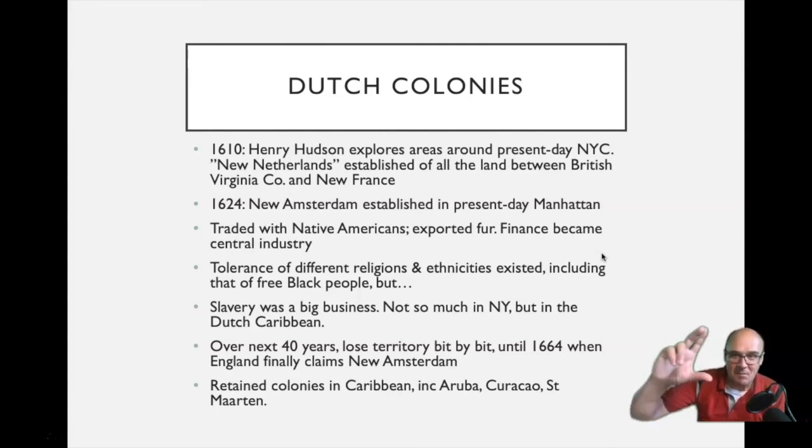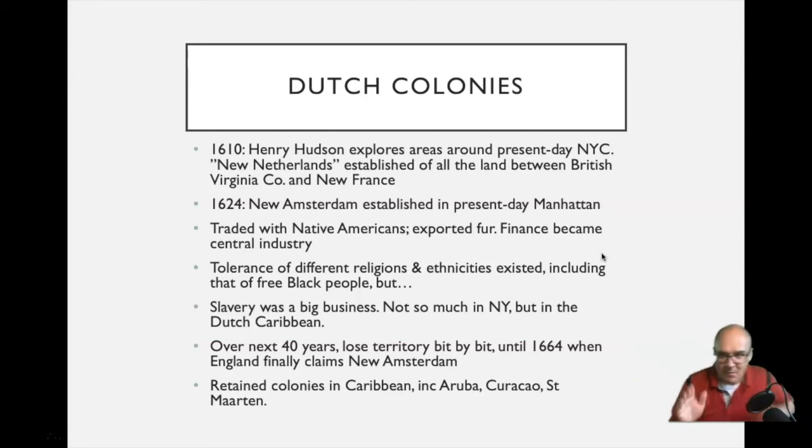Over the next 40 years, between the 1620s and the 1660s, the Dutch start losing a little bit of territory at the north, a little bit of territory at the south, a little bit of territory in the west, a little bit of territory here. Their New Netherland keeps shrinking. And then finally in 1664, the British sail some warships up, make some demands, and England claims New Amsterdam. And rather than calling it New Amsterdam, they call it New York. Okay? The Dutch retain colonies in the New World, but none in what will be the United States. So even to this day, if you go to Aruba, Curacao, St. Martin, those islands down in the Caribbean are still administered by the Dutch government to this day.